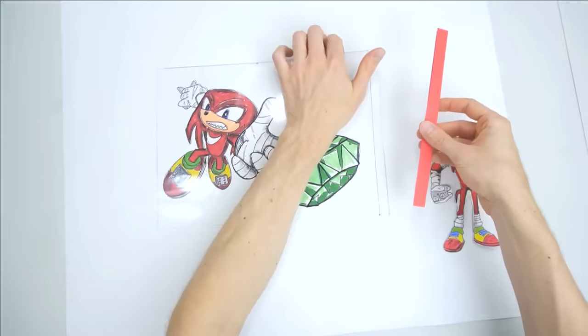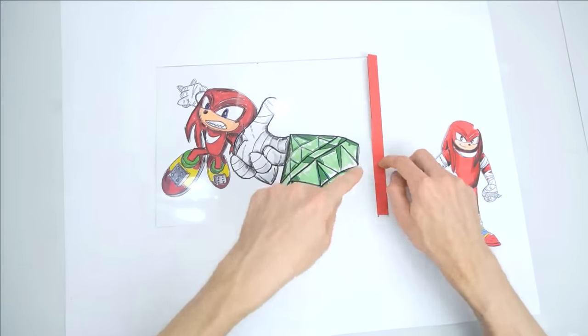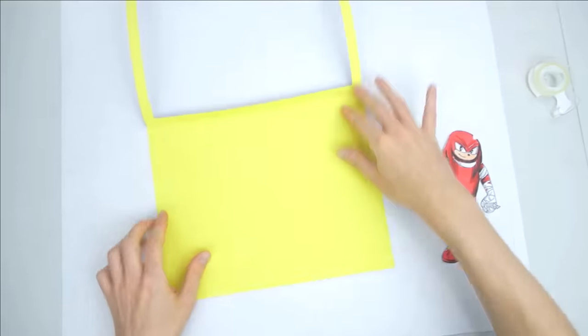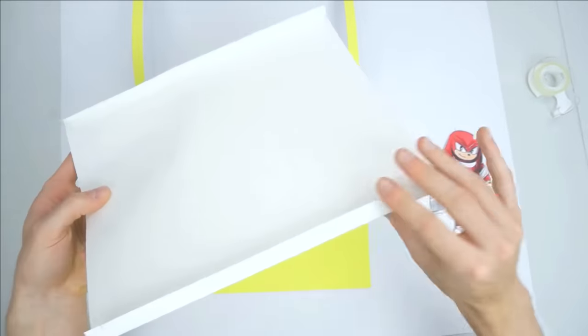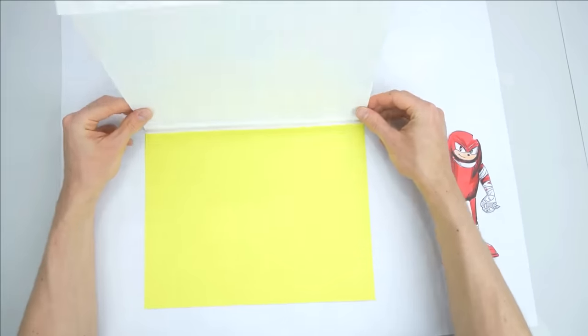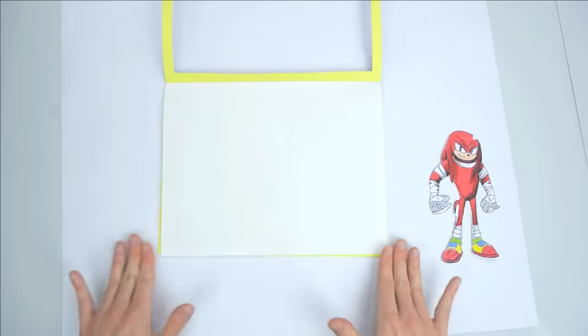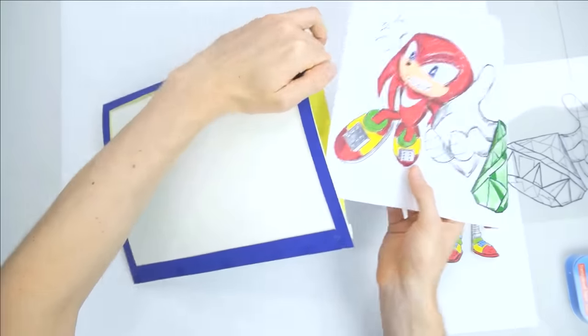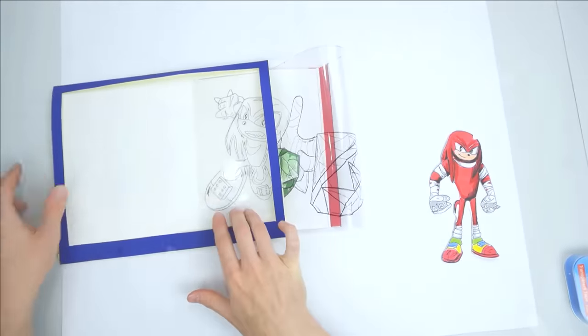Now I've got this red side piece, and with tape, I can use it to connect the drawing with the plastic sheet. Next, I cut out this yellow and blue paper flap with this border, and I have this piece of white construction paper with the sides folded in. I'll place the double-sided tape on the folds and then stick it to the yellow-sided paper. This allows something to slide under the white construction paper. So let's slide the Knuckles paper drawing under and the clear plastic drawing over.